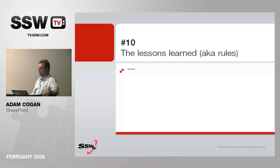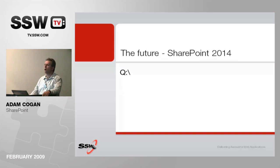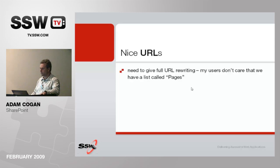Okay. Let me just talk about a few things that I wish SharePoint did. So my magic ball for SharePoint 2014 is this. I want to have nice URLs. I hate pages in the URL. I hate not having full control over what the URL is going to be. MVC's URLs are absolutely awesome, and they have this thing in the System.Web.Routing. I want all that stuff in SharePoint so I can control it myself.